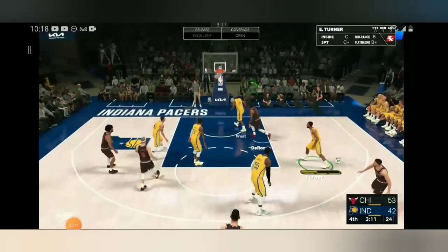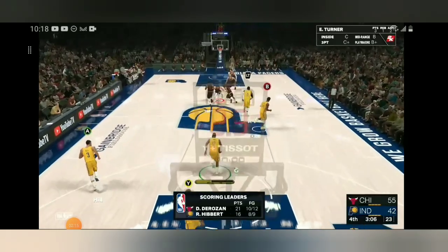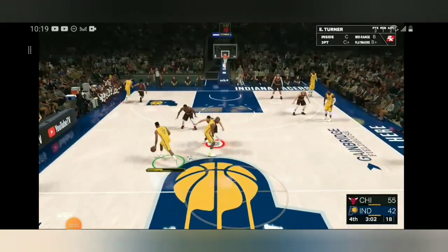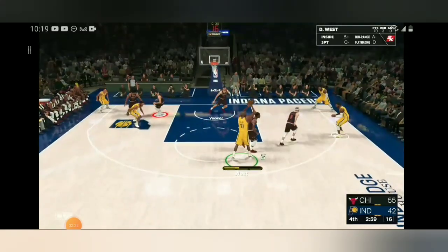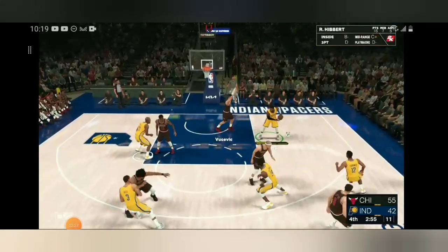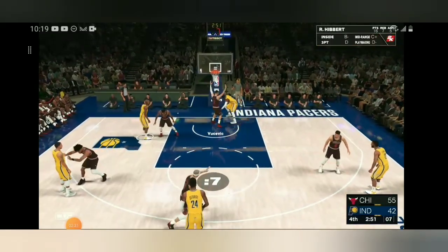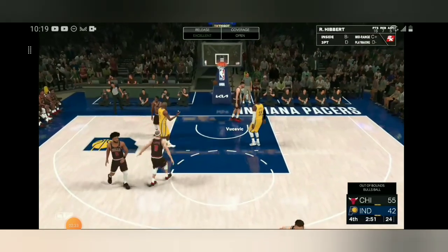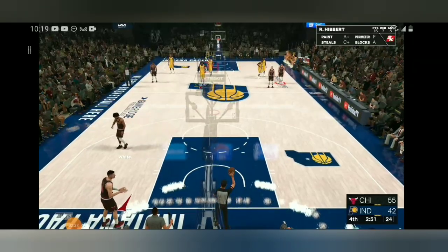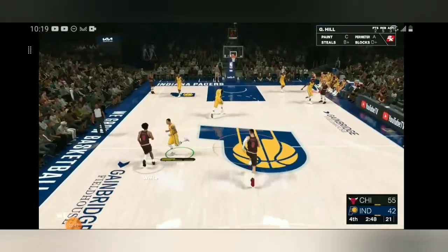Here's DeRozan. And that comes off the assist by Levine. DeRozan's got 6 in the quarter. The silky smooth jumper of DeRozan. I could watch DeMar shoot all day. Pass to Hibbert. And out of bounds as the Bulls gain possession. The ball goes to Chicago. The Bulls leading by 13.